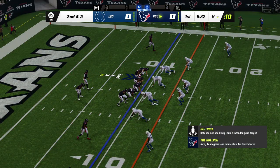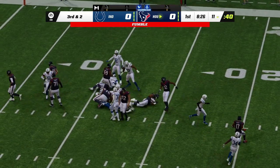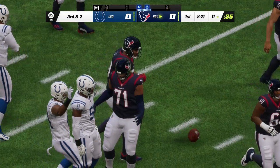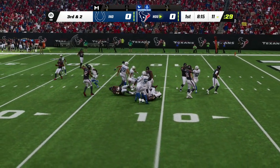So they'll come up after the gain of 7 on a 2nd and 3. Another carry for Pierce. And the ball is knocked out, but I think a Texan player was able to get his hands on it, and they will indeed hold on to the ball and the possession. Wow, that ball gets knocked free, but a teammate comes along and scoops it up.